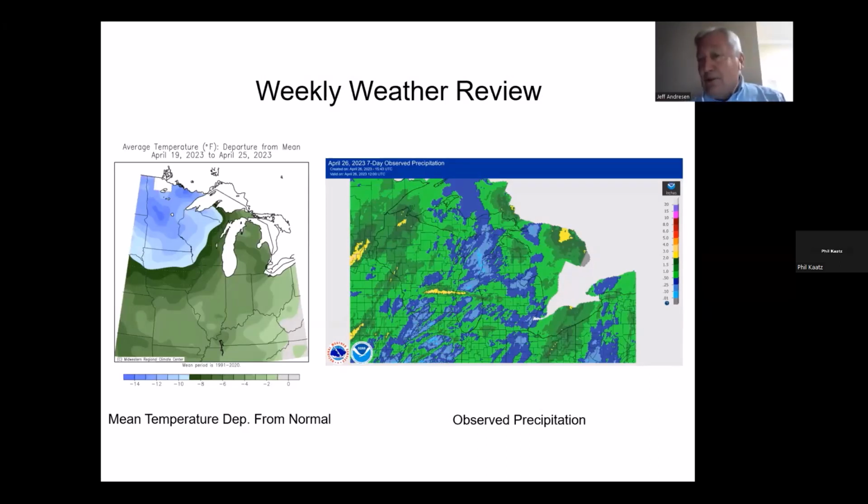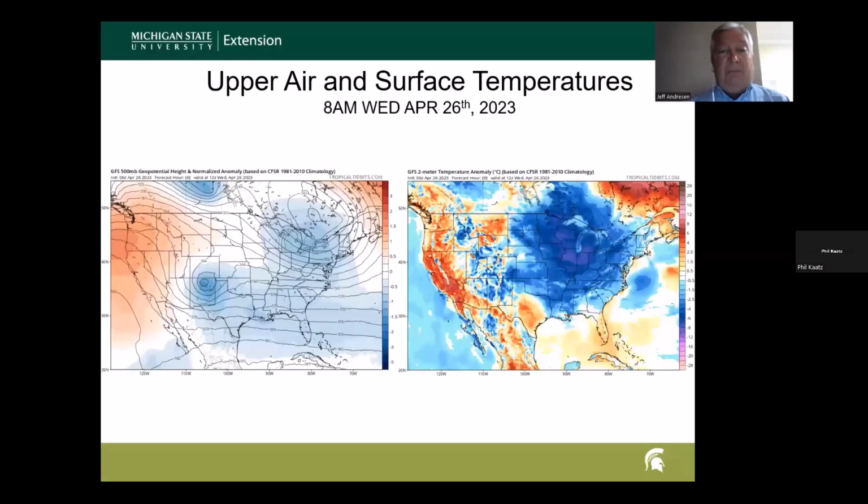And we also saw in many areas, especially given the 70s and even 80s for temperatures the previous week, some snowfall on occasion over parts of the state as well. So it was a very dramatically different week. And again, as I mentioned earlier, we unfortunately are probably going to be seeing some similar weather conditions in the not too distant future. And why? Why do we see this major change? And you're going to see another map like this here in just a couple of minutes.